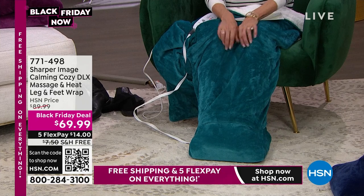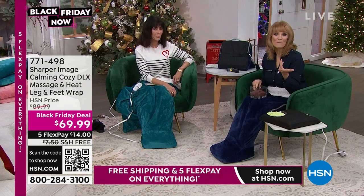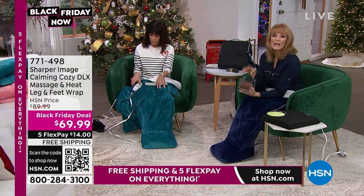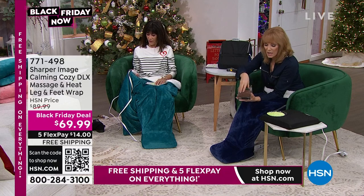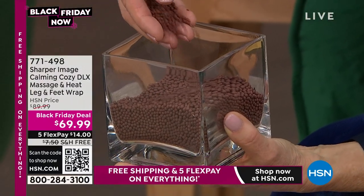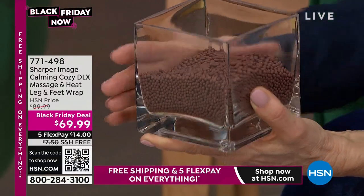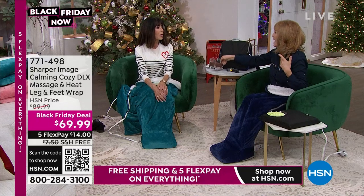Now, I want to show you what's inside. So in the footbed, remember I've mentioned that it's clay beads. We have the three pillars that are in the Sharper Image product. So clay beads, why? It adds weight, it gives comfort, and it holds heat. So these are the clay beads. These are in the footbed. So when you turn on the electric, the clay beads get warm as well, and so you get this extra comfort.